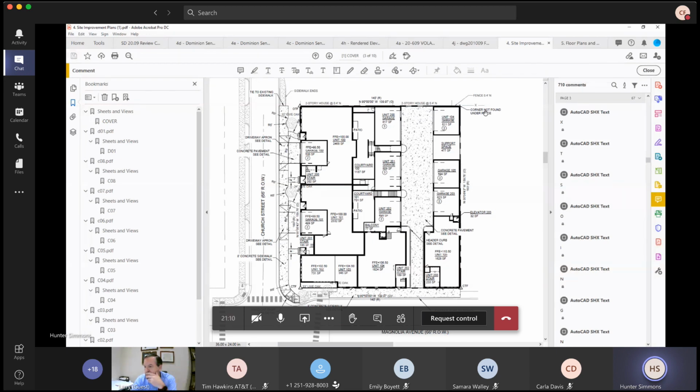Just in the future, we don't have to wait on the variance. I think the appropriate means is exactly what we're doing now. It goes to Planning Commission and Council first, and then if a variance is needed, that can be a condition of approval. Not have the variance first, and then come back with a changed site plan. I think it saves time for everyone. So we can discuss that.